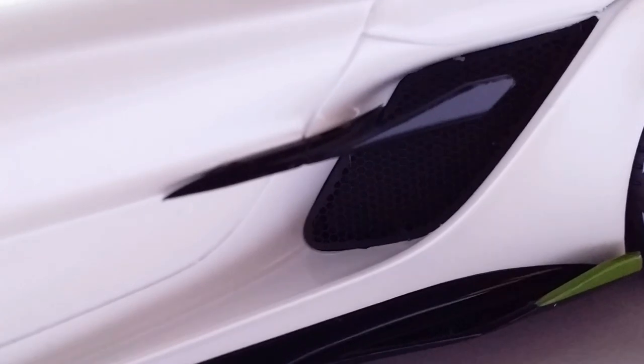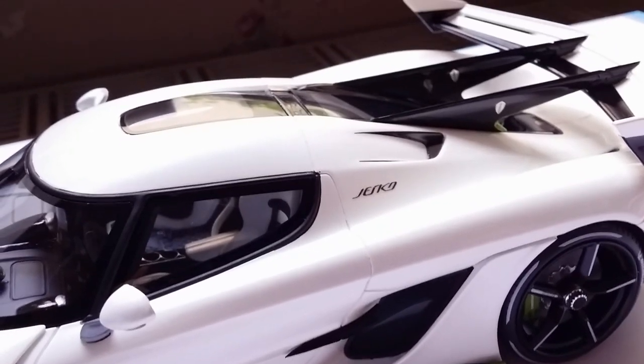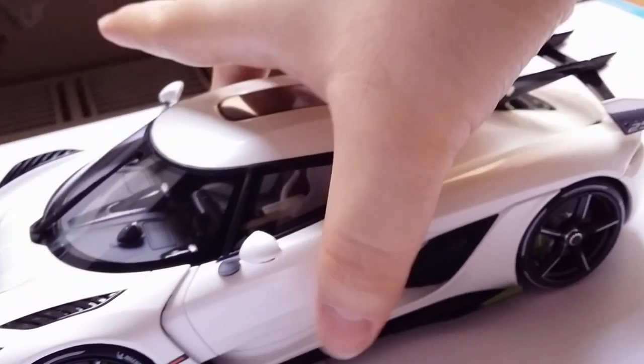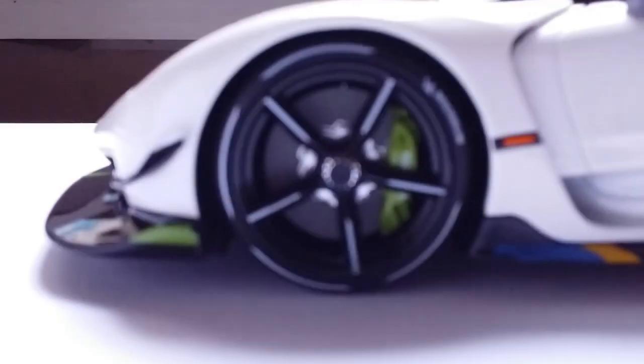And then we have this blade in front, which you gotta be careful with when picking up the car, because you don't want to squash it or anything when you pick up the car like this. So better pick it up like this. Now let's take a closer look at the rims.